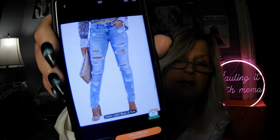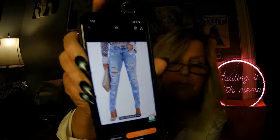The jeans I got were $13.43, and they're $13.43 still. And this is what they look like on someone who actually has somewhat of a shape. Yeah, tell me down in the comment section. I want to know what you guys think, if I should keep them or not.